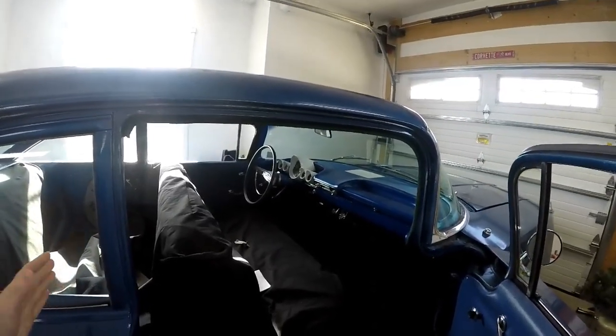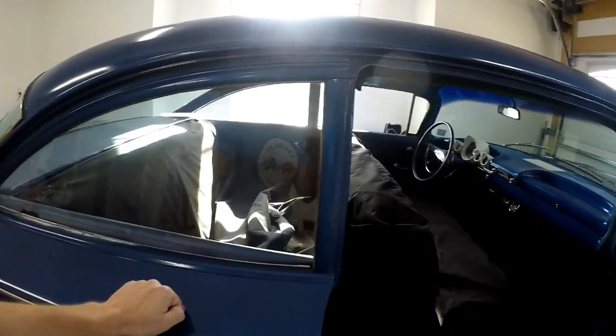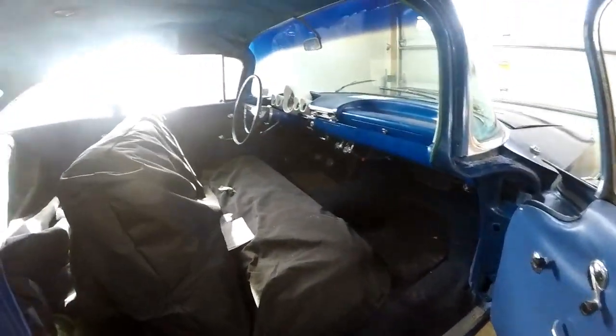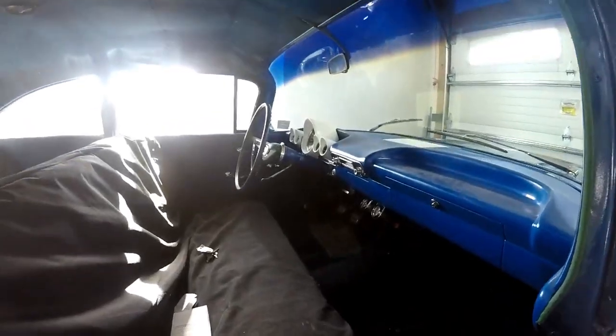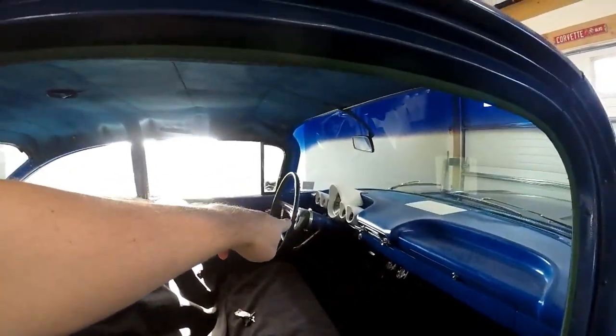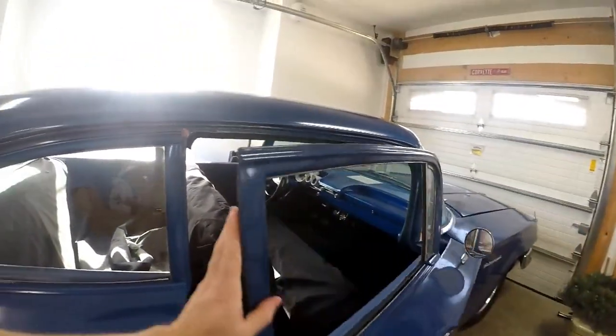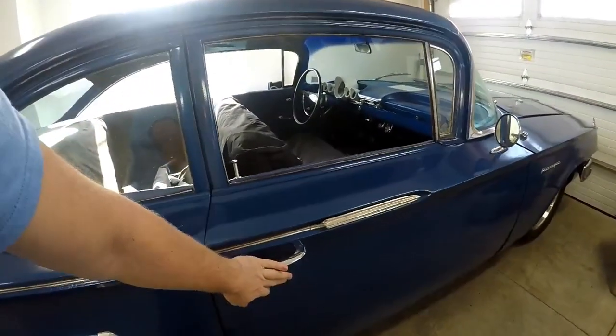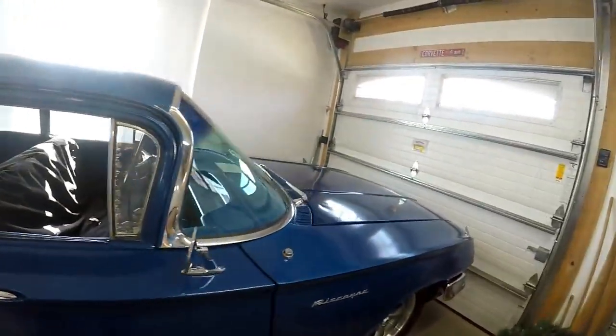So all in all, she's in really good shape. The body is very solid. Rockers solid. The frame is really, really nice underneath. And this is a small block car with a 3 on a tree. And just listen to this. You don't even have to slam this. Look at this, just beautiful. This is just a beautiful car.